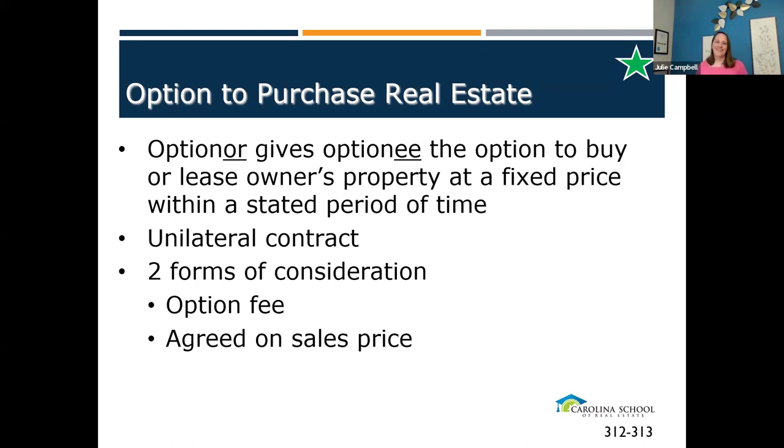Listing agents, you get an offer in to do an option to purchase. Do you have to present that to your seller? Yes. I wish I saw more head shaking. Yes. Why? Because we present all offers. Never, ever trick yourselves. If an offer comes in for anything, whether you want to do it or not, remember, it's not up to you.